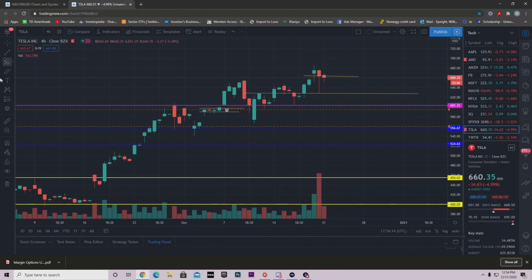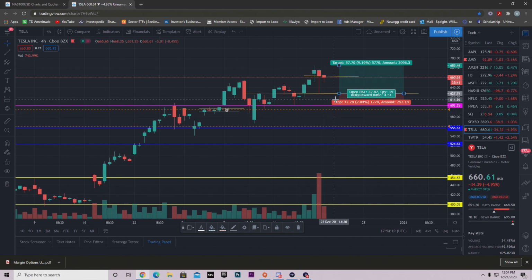I just don't know when. So if you want to get in at 627 with shares, I'd structure my trade like this. I'd stop out at 617, and then I'd look to get back in at 603. So I'd wait, let it fall back down to 603 if you do stop out.